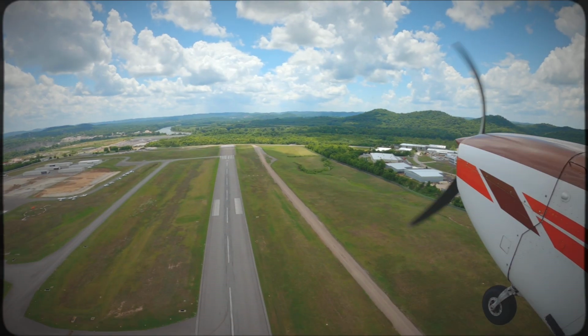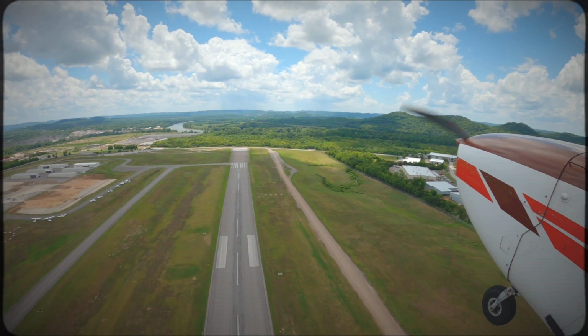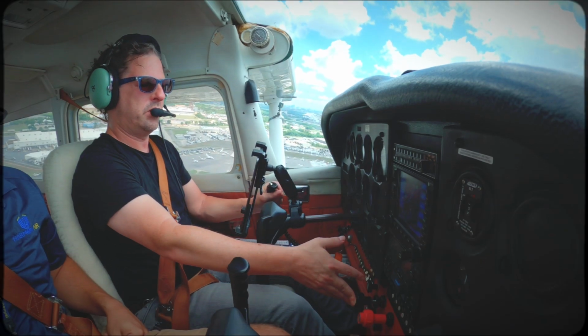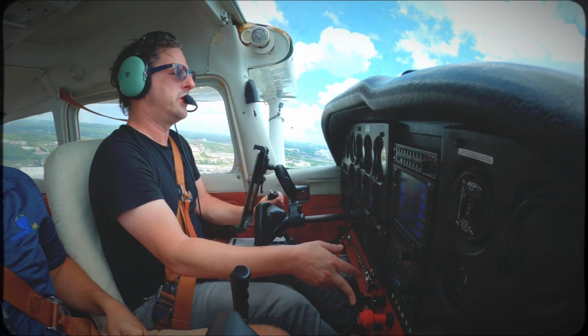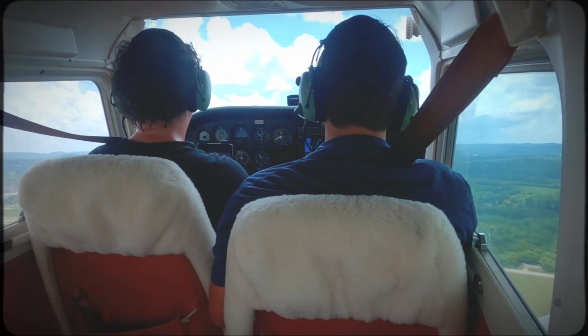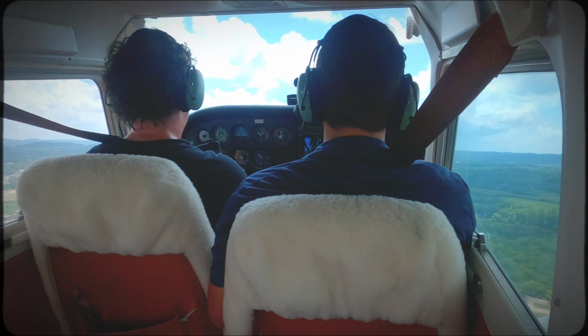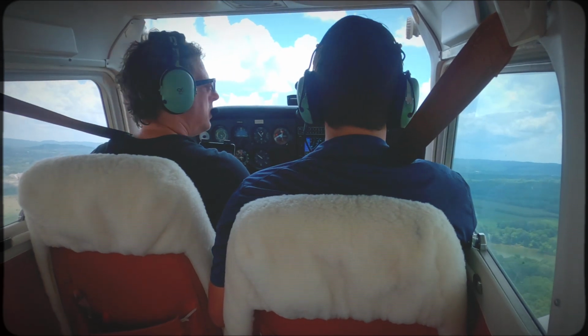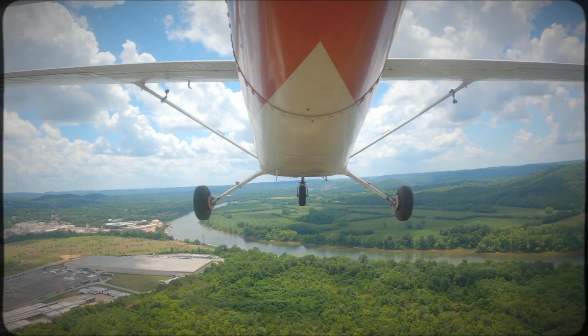Alright. Gauges are looking good. Instructor seems happy. I'm happy. Wind is moving in our plane. Alright, we're going to get out of this guy's way.